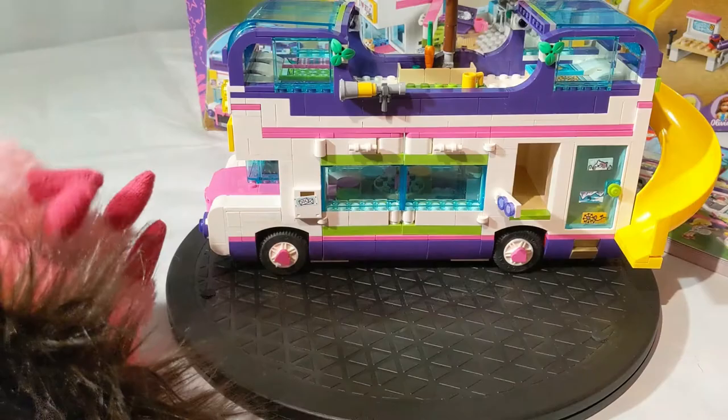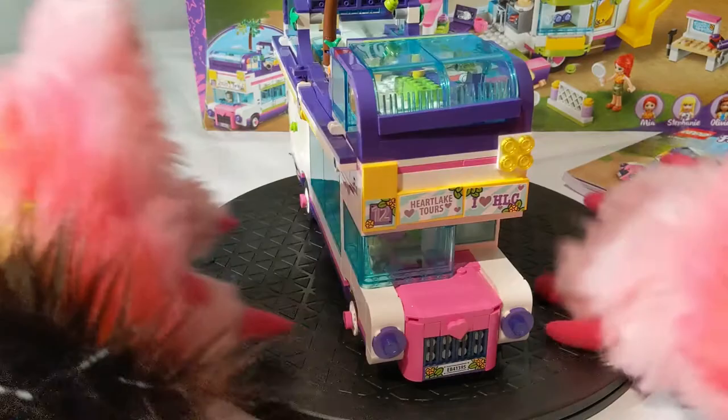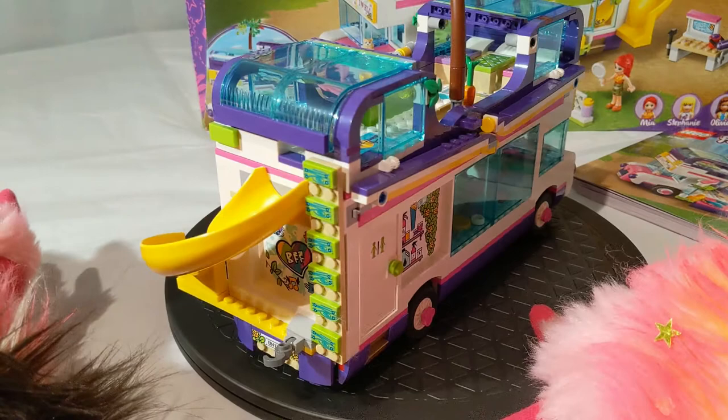And I love greens and yellows and just baby blues. So this set is perfect for all those awesome colors. And it's an RV that kind of looks like a treehouse. So that's another thing that I really like about it as well.